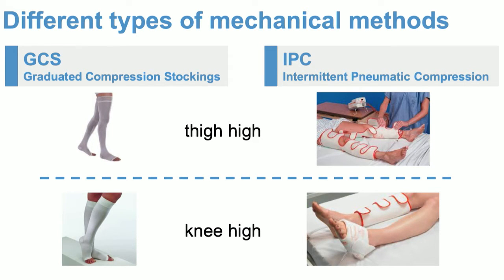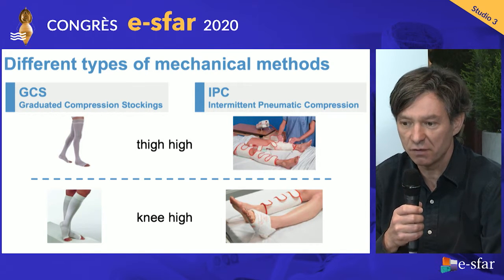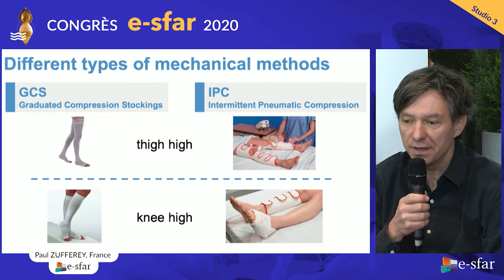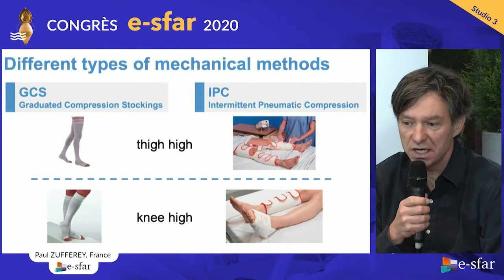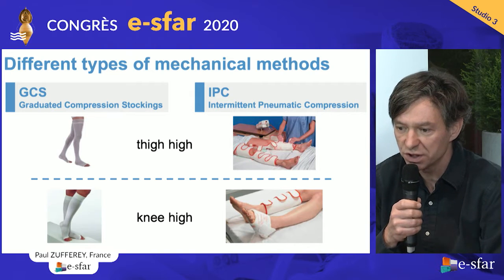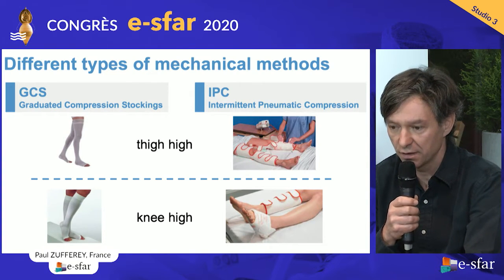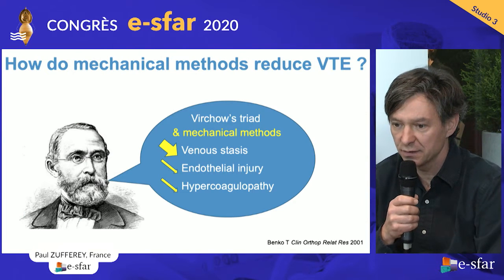Okay, so when we talk about mechanical methods, we often think about intermittent pneumatic compression, but it also comprises the graduated compression stockings, and they come in a variety of lengths. They can be either thigh or knee length, and there's even a type of IPC which is the foot pump compression that compresses the foot sole.